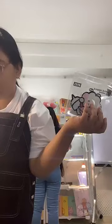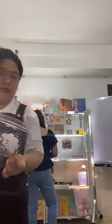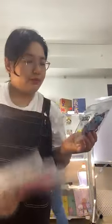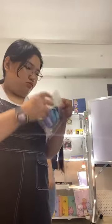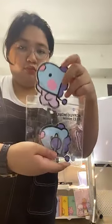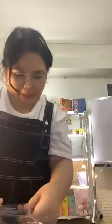Hanging decoration for 549 pesos. Here we have RJ, Cookie, Tata, and Mang available for 549 pesos. Here, so ito po is decoration.